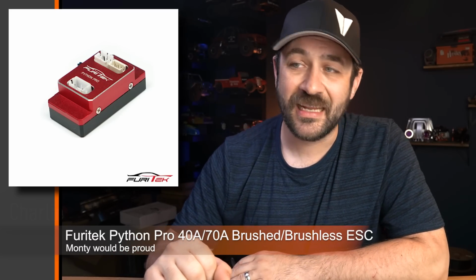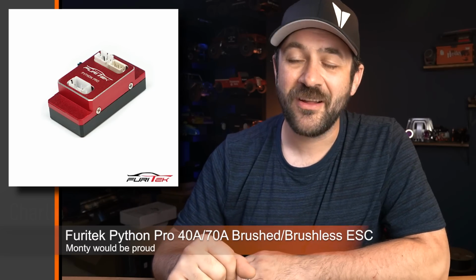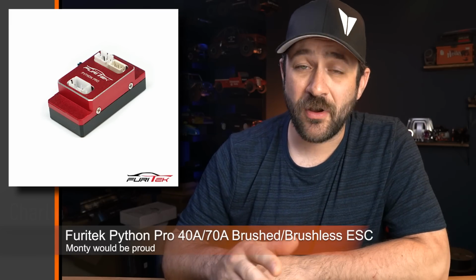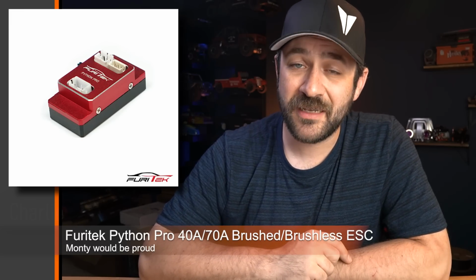This is the Python. They've got a Python Pro as well as the non-Pro versions. The Pro has an aluminum case, like we just talked about. Now, it's not just the aluminum case that differs it from the non-Pro version. The Pro can run 2 to 4S LiPo, where the non-Pro can run up to 3S LiPo only. Both versions have a 5 amp BEC, and both versions also have a built-in Bluetooth module.